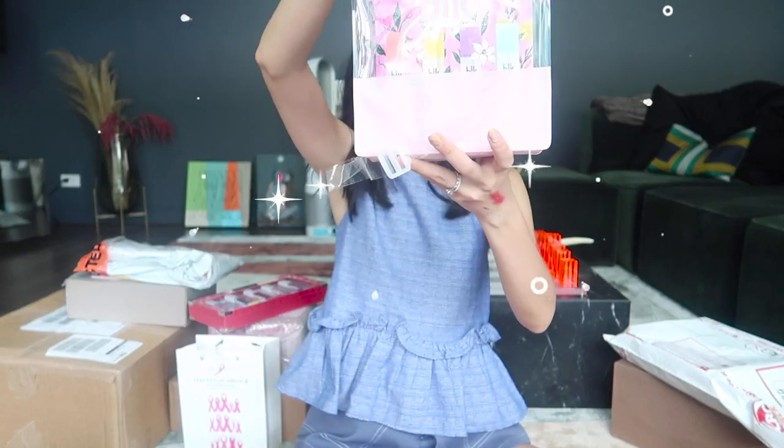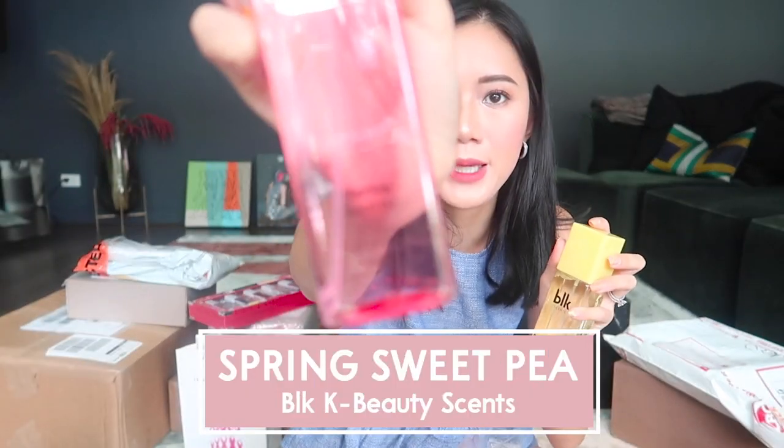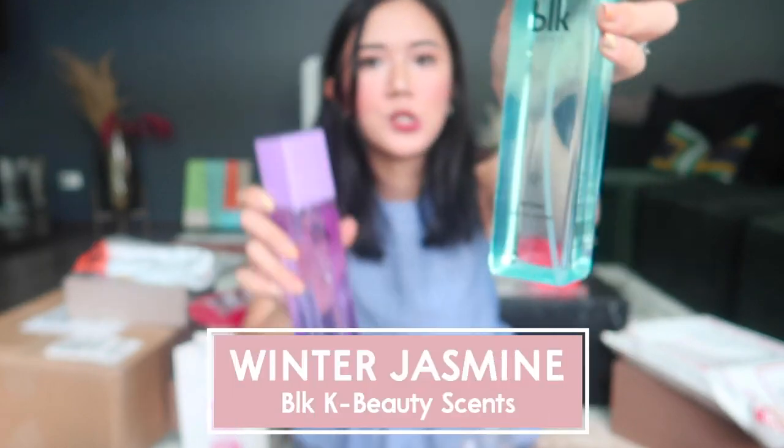Okay, next up is this one from BLK. BLK fragrances. So they sent in 4 different fragrances that are super duper big also. So we've got here spring sweet tea. And then we have here summer pomegranate. And then we have here autumn lily. And then we have here winter jasmine.